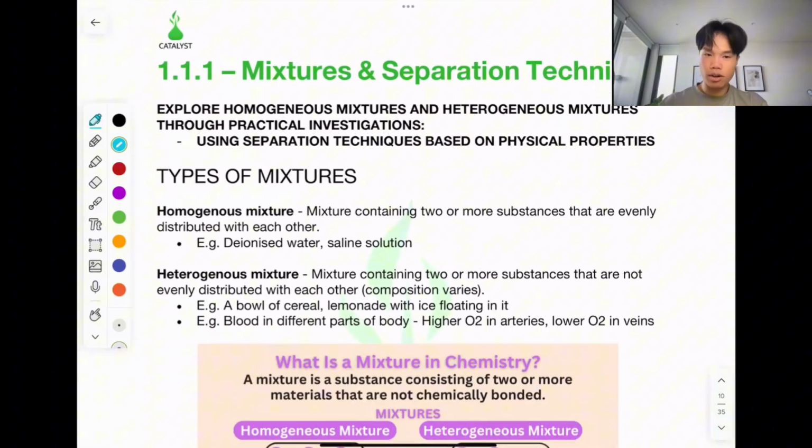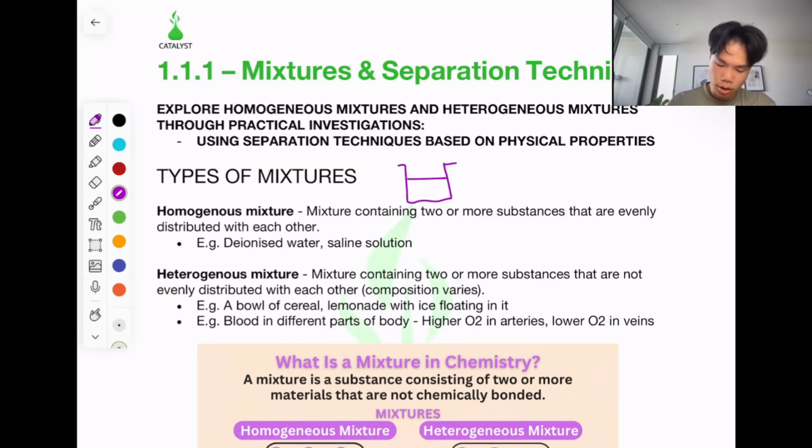cool. Mixtures and separating techniques. We have two types of mixtures, a homogeneous mixture and a heterogeneous mixture. So you should know what each of those would look like. A homogeneous mixture is one where you have everything completely evenly distributed throughout. So if you were to make a solution by putting salt in, NaCl, and the NaCl is all dissolving, it would be completely evenly distributed throughout the solution. And that's a homogeneous mixture, where the two are completely evenly spread out.